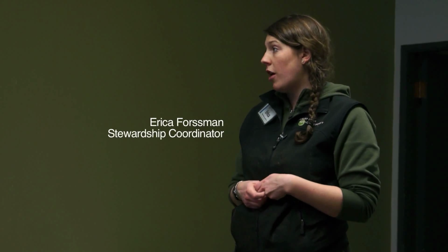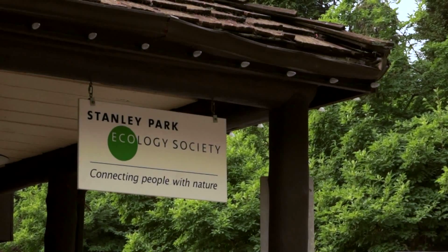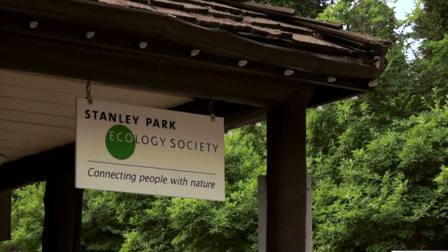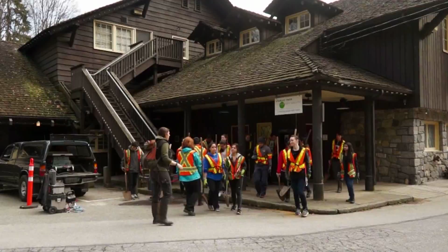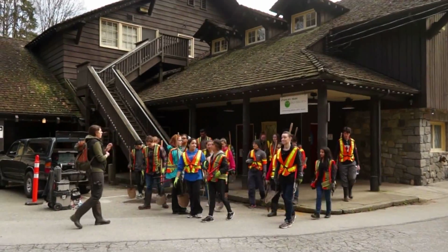We're an environmental nonprofit organization. We work in partnership with the Vancouver Parks Board. A big role of what I do is I try to engage people like you, bring people in the community out to do habitat restoration in the park. And we'll stop there and I'll point out some of the features of Beaver Creek.